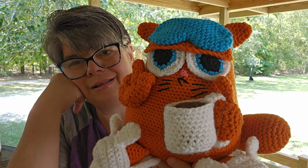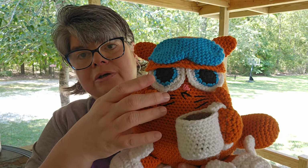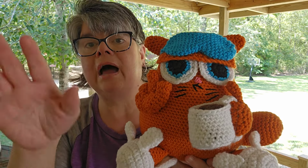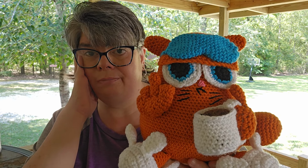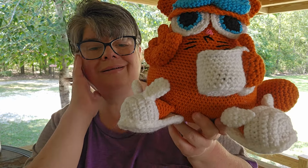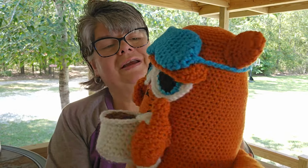I made the eyes the same as she did. They kicked my butt, but I didn't make them. She wanted you to drop a stitch and pick up a stitch, and I just couldn't wrap my brain around it. I said, forget it. I just followed the directions of her pattern and made my own eyes. But I didn't drop a stitch or pick up a stitch. So yeah, made the bun. I think it's cute. It was a fun make.